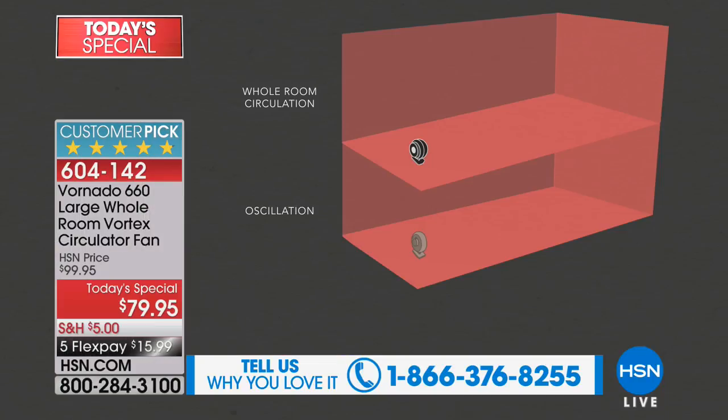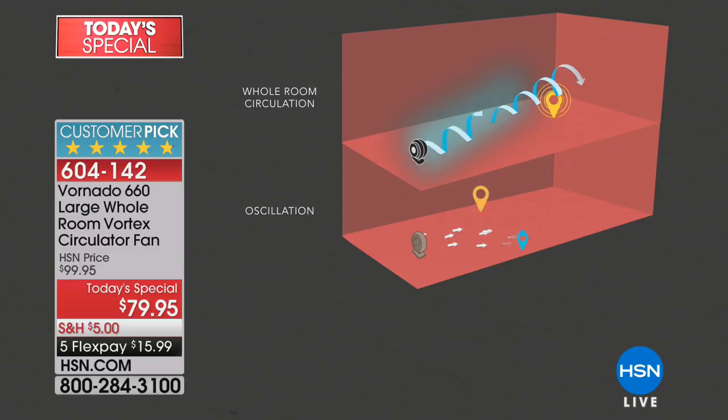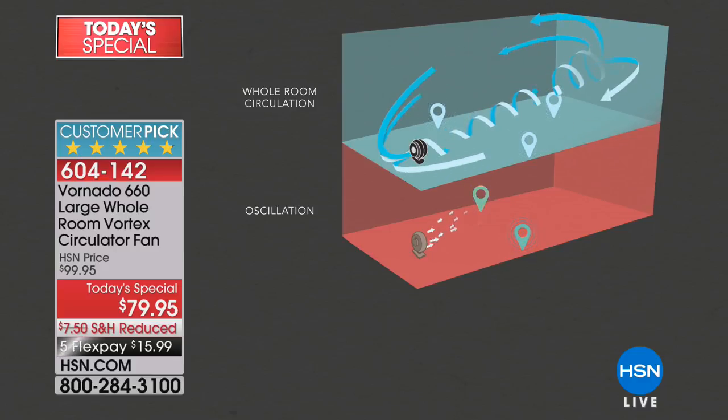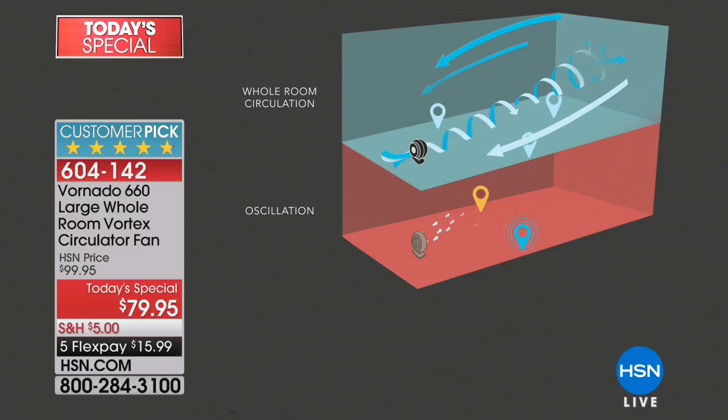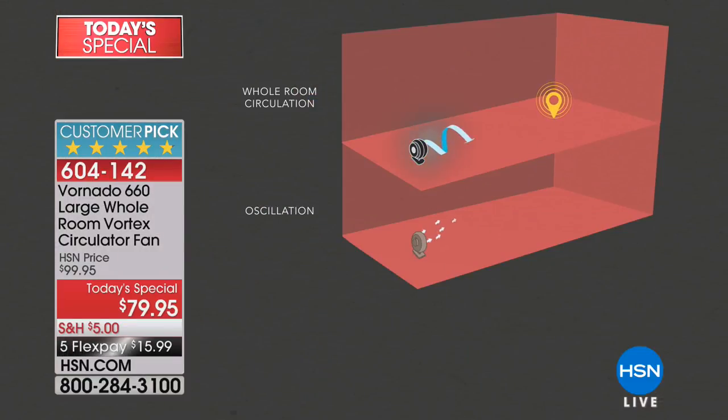Right. And let's show you, because I think it's important that you appreciate the circulation and why we call it a circulator. Look at this video for a moment. This is a complete comparison, so you can really see the difference. At the bottom is where you have that oscillation. And we've been taught to think, well, if you have oscillation, then you have air flowing from side to side. But in reality, it's only cooling off one person, and then it's cooling off the other person.